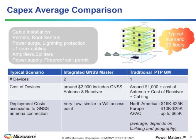But from what we've seen, and the reason why we know these types of numbers, we actually deploy a lot of GPS environments with our Grandmasters today. So the average price is probably between 15, 20K to up to 65K. We've seen this number in Hong Kong.